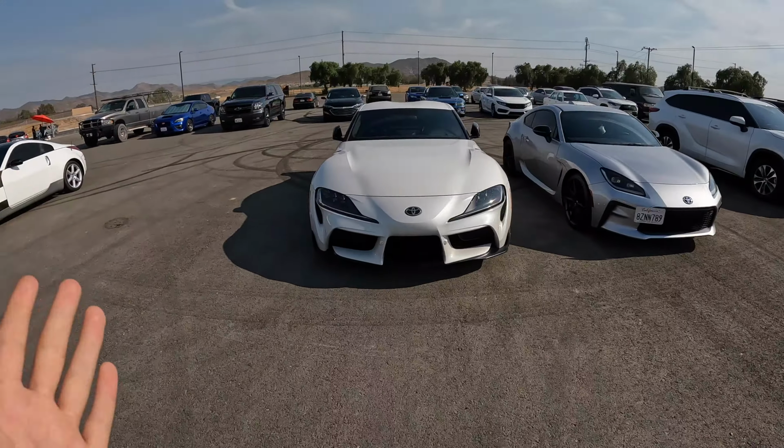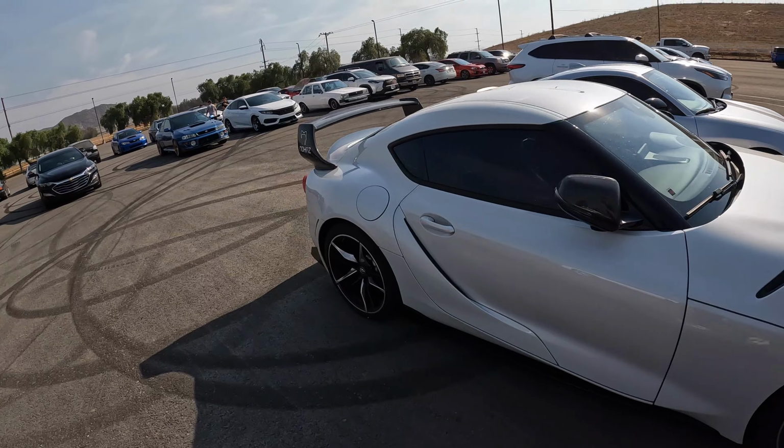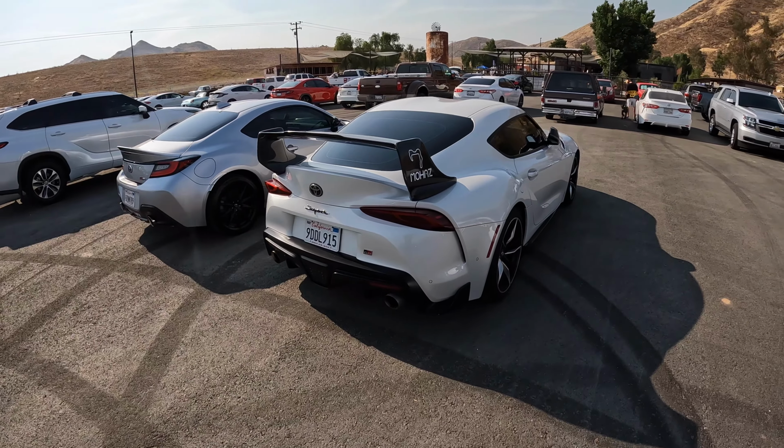All right, y'all, we pretty much walked around most of the show, so I came back to the parking lot to see what gems are in the parking lot, because you never know what's out here. And we found another Susie. So, gotta show love to another Susie. And it's got this wing on it, which I've always had mixed emotions about this wing specifically, but y'all let me know how y'all feel.